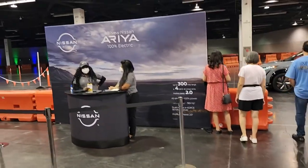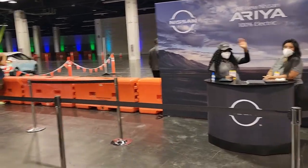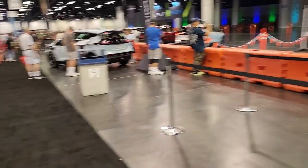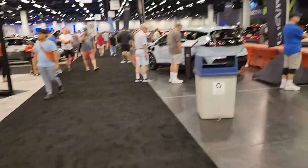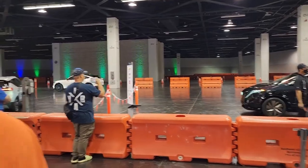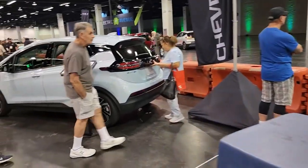So they're testing the Ariya Nissan. That's electric. There's a Mustang. So they're testing EVs. That's the Mustang. Yeah, Bolt EV.